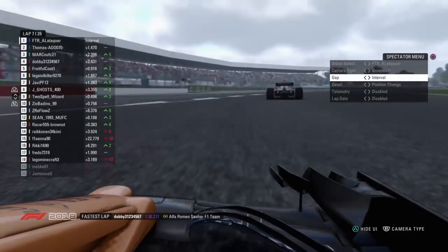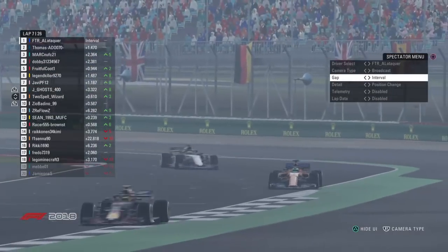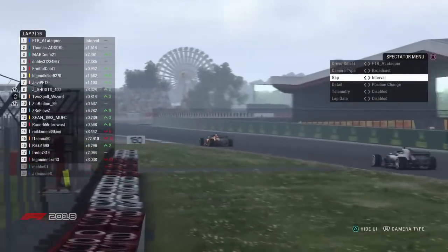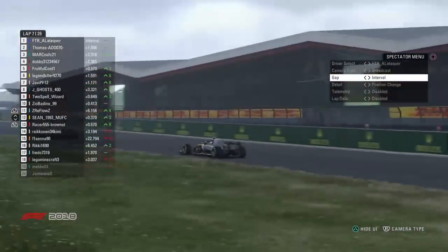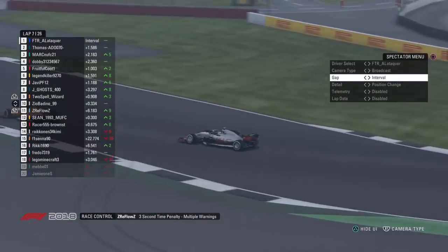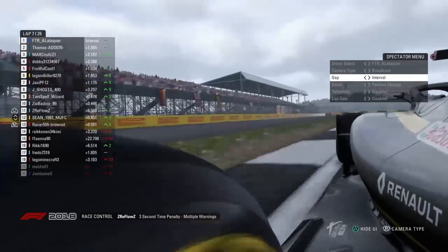Can he make a move on the start finish though? No, I'm not seeing anyone being able to do that. It was 2 Spells got Zio Bandino right on his tail as well. We got Sean on Flows as Flows picks up a time penalty.